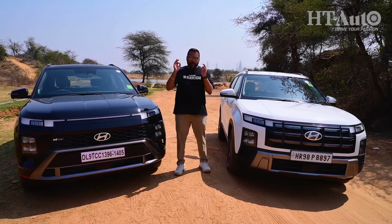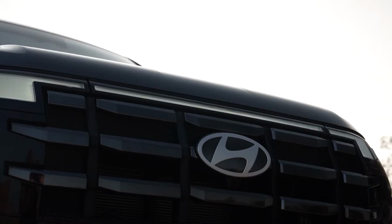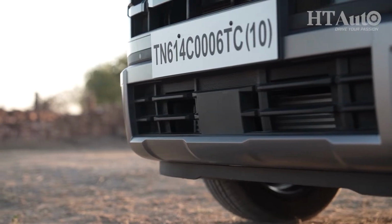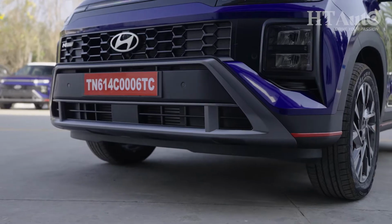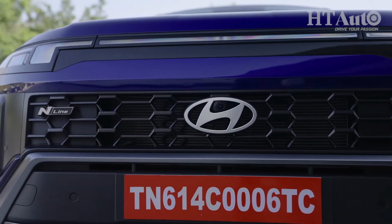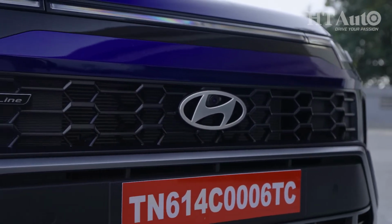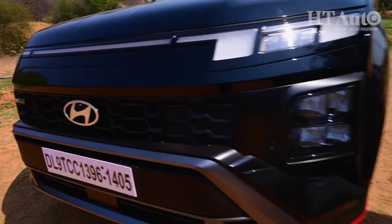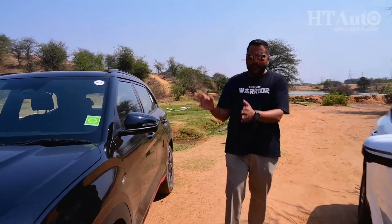But before we come to on the move, let me just quickly tell you what's different. The grille here is different, the bumper here is different on the Creta non-N Line version. But if you take a look at my right, the N Line version gets a different sort of treatment for the bumper. The grille is also slightly different, and if it wasn't still very obvious, you get the N Line logo at the front. Other than that, the DRLs and the headlight are all the same and have been carried forward on this model.